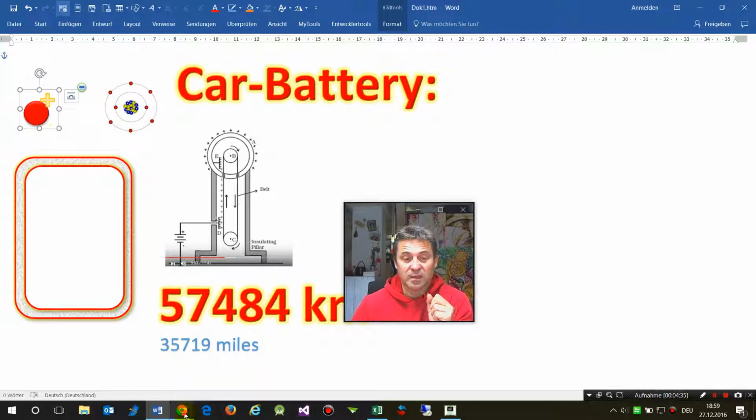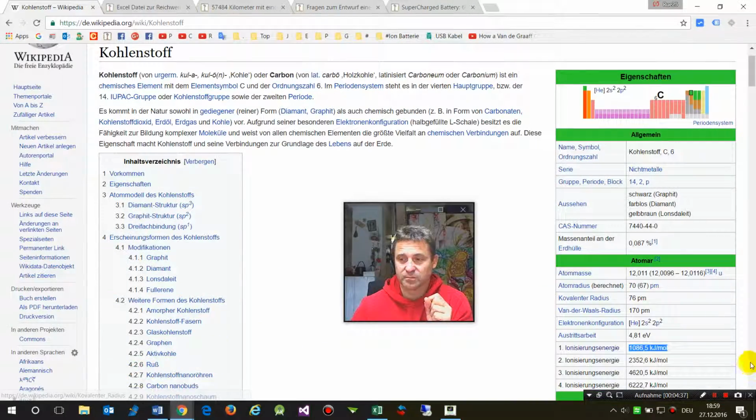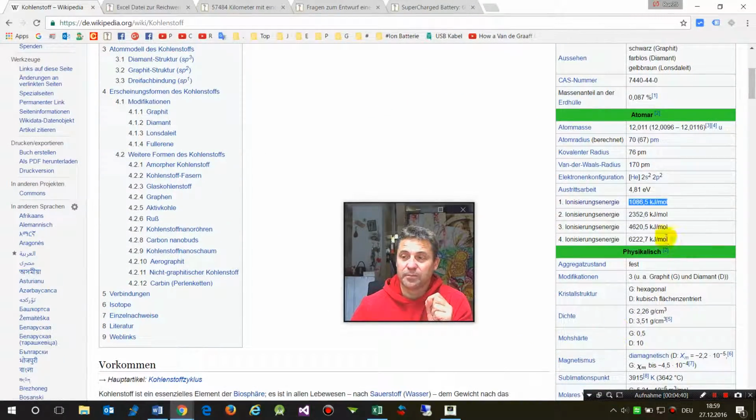And when they calculated all that stuff, they found out, this was done, I think, by Corona energy. I don't know the English word for it, but it's the first energy to steal an electron from that stuff, and simply steal it. So you need 1000 kilojoules per mole. A mole is the amount of atoms in a specific, let's say, mass or volume.